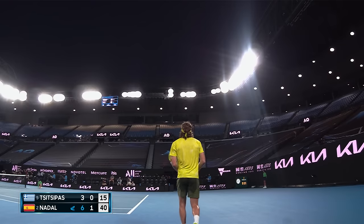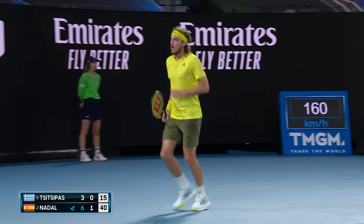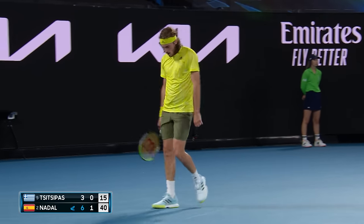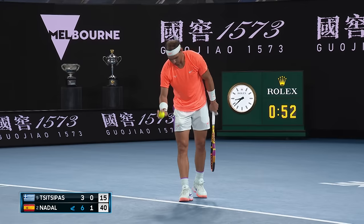Yeah, especially the form Rafa's in right now, as you said, Fitzy. The last 15, 20 minutes, absolutely phenomenal. And the movement, even at this stage of his career, it's just off the charts. So physical, so dynamic, so powerful.